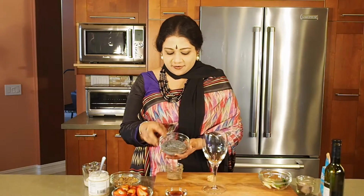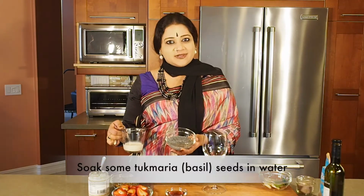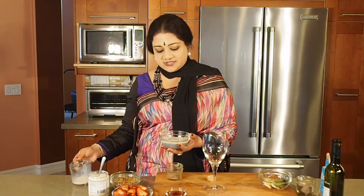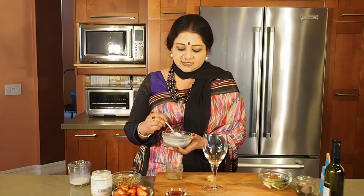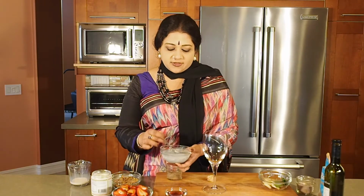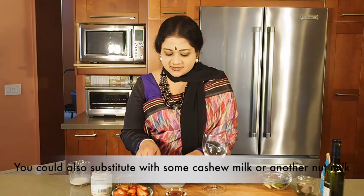So this has some Tukmaria, which is some basil seeds. I've put it in some water. It's very similar to chia seeds. They're just plumped up. I'm going to be adding in some soy milk to it. You are welcome to add anything else that you might want to it. Now, with just soy milk or cashew milk or one of the other nut milks, which is just perfect, it gives you kind of like a pudding consistency.